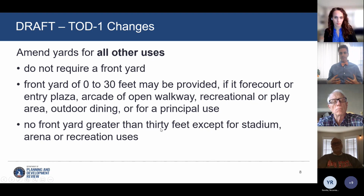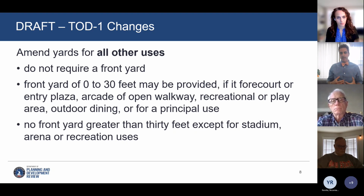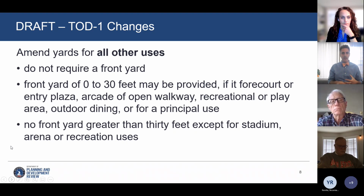So things like forecourts, those are buildings kind of U-shaped, where the sides of the building will be up at the street, but there's a forecourt in the middle. So you go into a courtyard to get to the entrance. Entry plazas, which may have some plantings or furniture, places to hang out. Arcades or open walkways, where at the ground floor the building is set back, but there's building structure above it. Things, again, active uses, recreational areas, play areas, outdoor dining, or other types of principal uses that are permitted to be in that setback area.